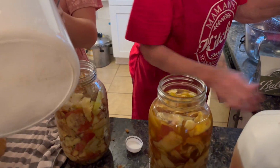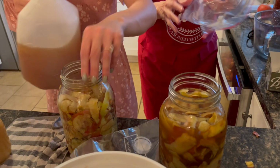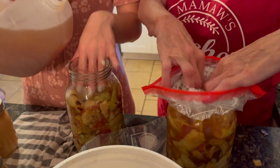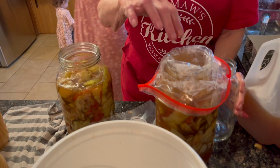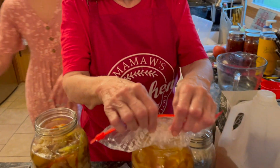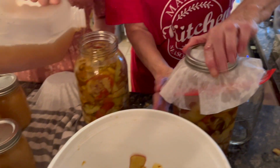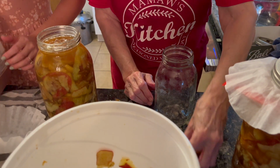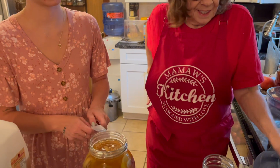And then we'll take, because you want to make sure all the apples stay below the liquid, a baggie and fill it with water. Ew. Okay, and then we'll take a coffee filter. And then we're going to let it sit for 2 to 3 weeks. We'll strain it off and then let it sit again. Hopefully it will form a mother. That's all there is to that.